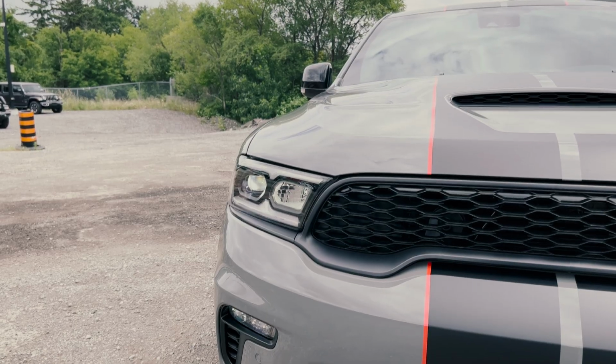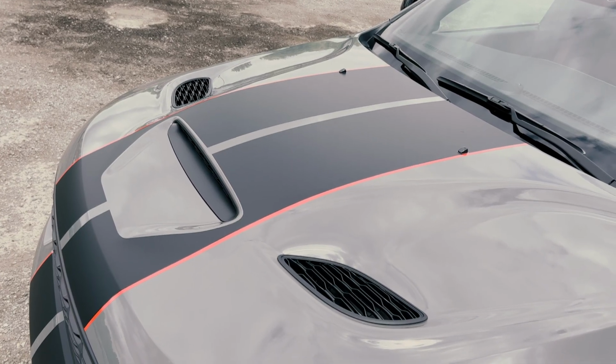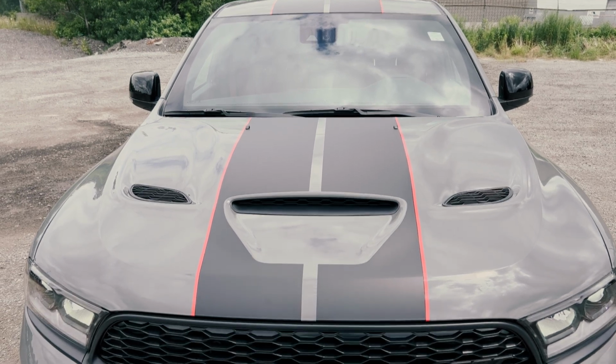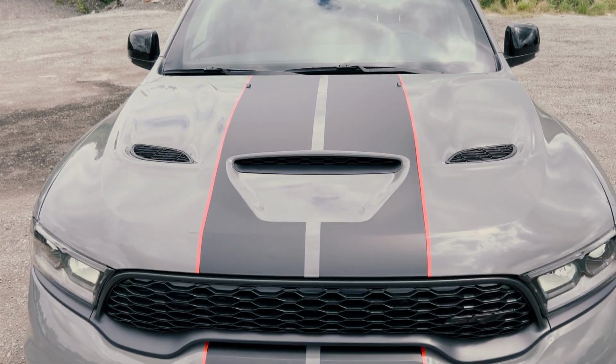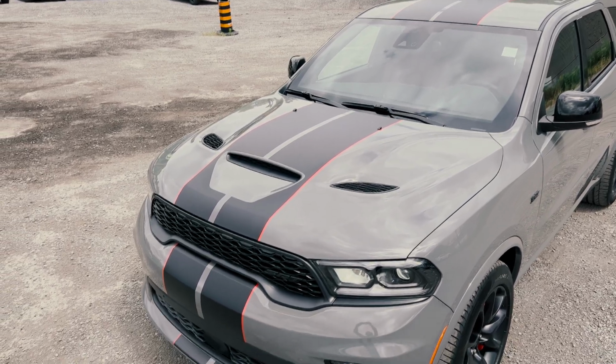Then there are the nice looking and standard LED headlamps. Over on the hood are the 3 vents which are functional for this bad boy, and this Durango has the available option which is the Mopar dual red line red with black stripes, which makes this thing stand out on top of the hot destroyer color that it's painted in.